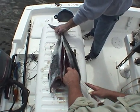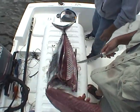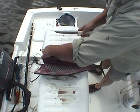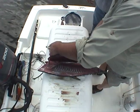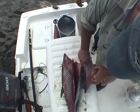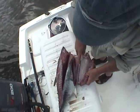So each section is called a loin? Yeah, basically. Oh, I didn't know that. Okay. Gotcha. Nice. Look at that. Yeah, that's easy. Your back strap. You don't rip like that. Now here, this is called a toro. Okay, this is what the Japanese go wacko over. Really? Yeah. Now, there's a little piece of liver in there. Great. The whole thing's ruined now. So that's your toro right there.